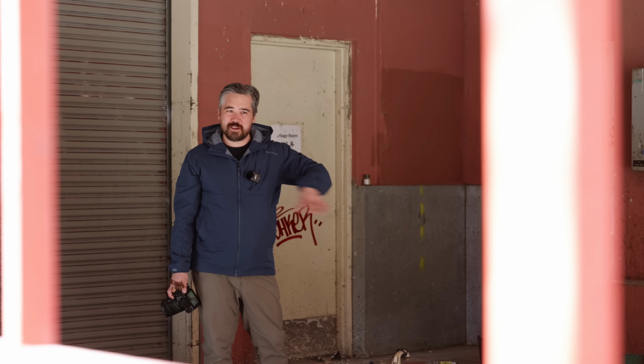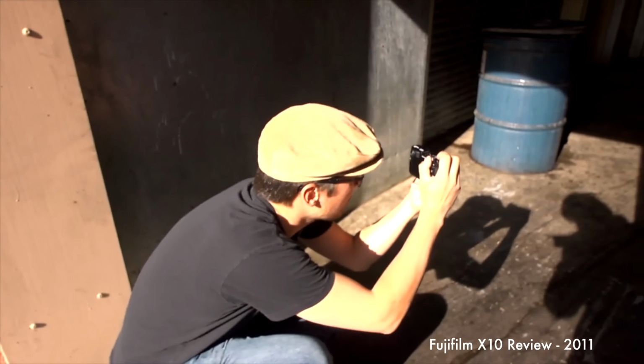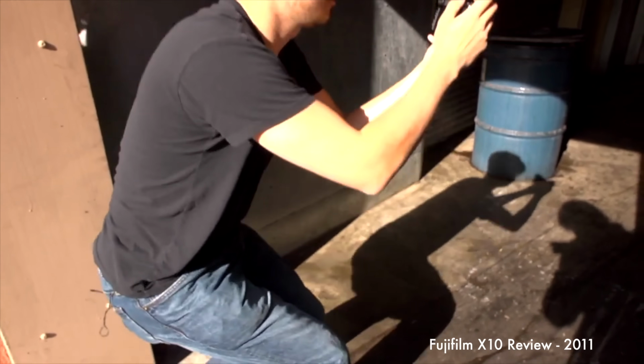So this little garage here, this garbage area, I've been shooting in this place for like 13 years. Every time I come by, I take a shot here. Jordan can attest to that, so I don't know, let's make it 14 years. It doesn't smell great, but there's always some interesting light.